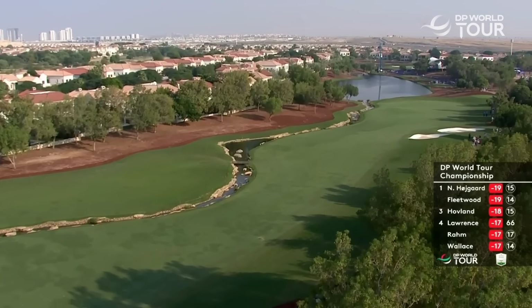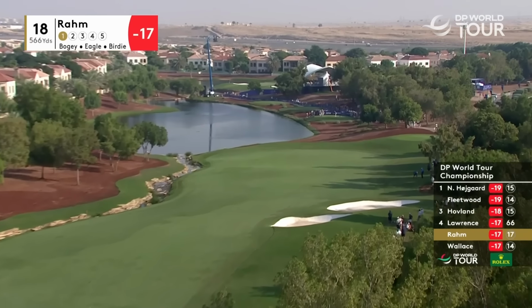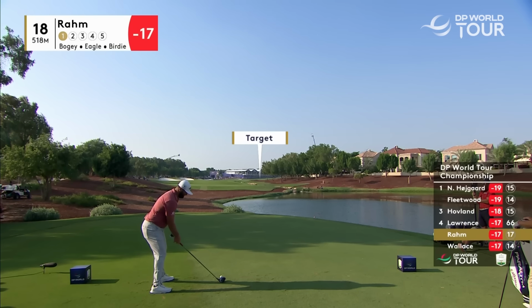Back to the 18th tee. There's Jon Rahm. That driver's out. He normally likes going up the right-hand side here, John. He's been in the trees on the right twice this week. Let's see if he can find the fairway.